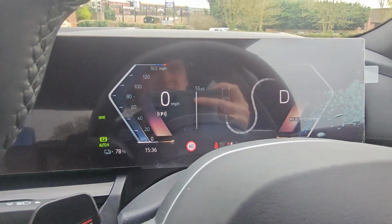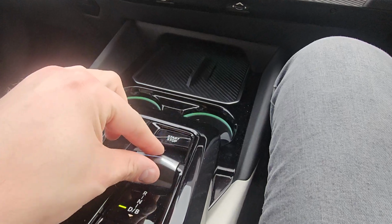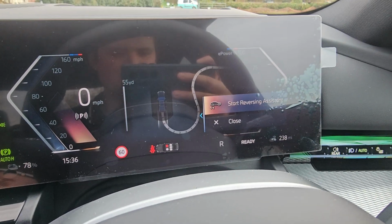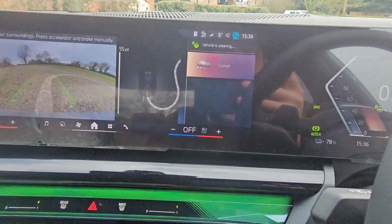So what I'm going to do, I'm going to put it in reverse, and a little thing comes up on there, start reversing assistant. It also comes up on there. I'm going to press that.